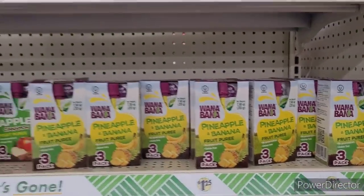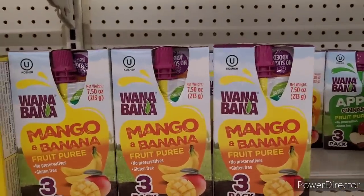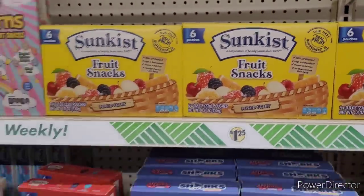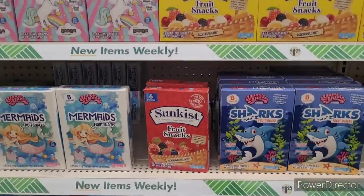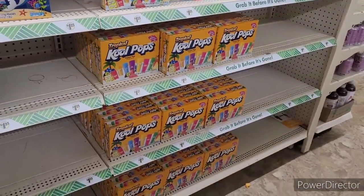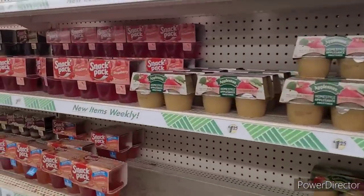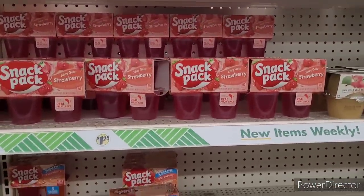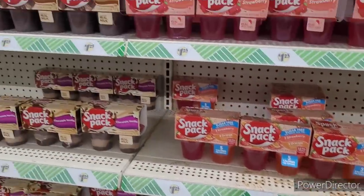Get 3 packs. Have apple. They have mango. There. Sun-kissed fruit snacks, all types of little snacks. There's some tropical cool pops. There's some applesauce. Here's some jello. Some puddings.